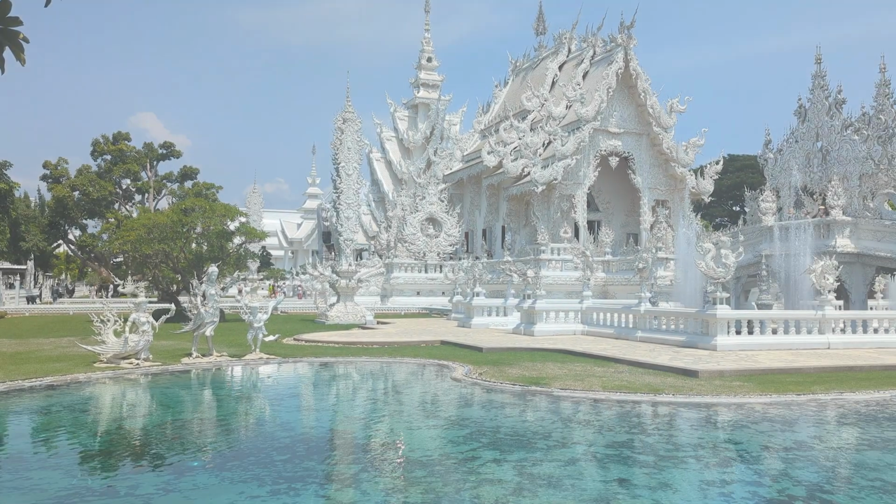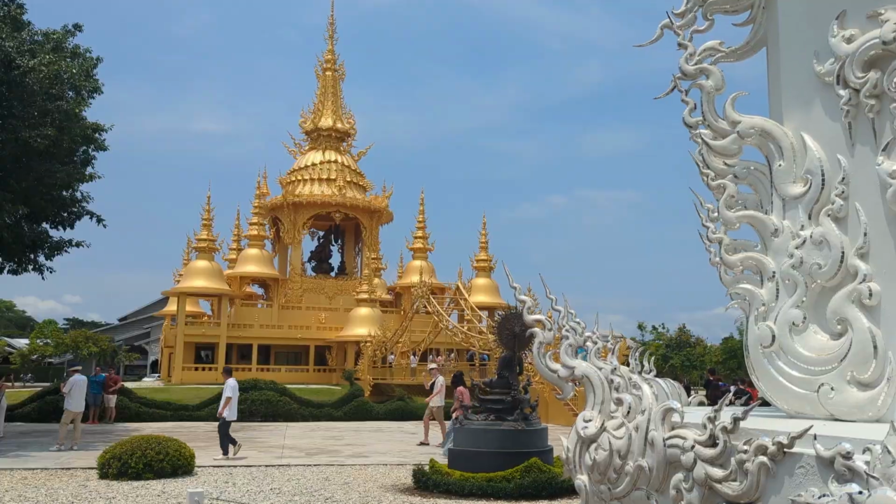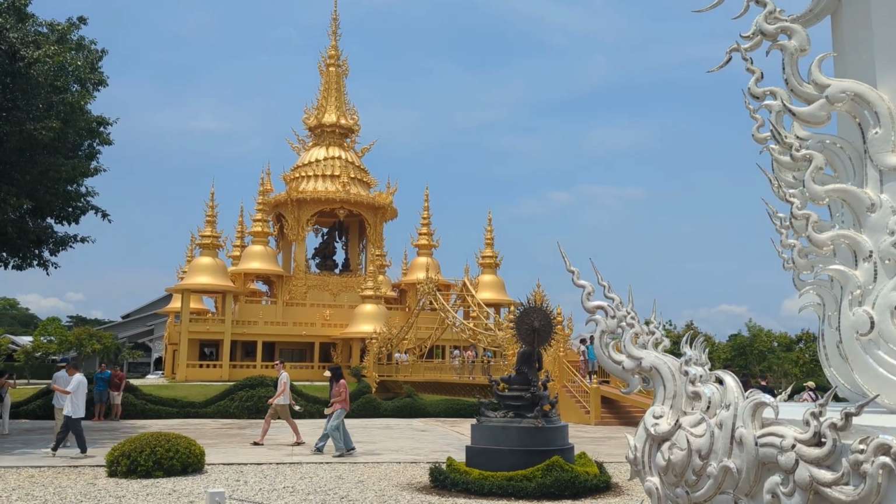Let me teleport you back to our Chiang Mai day trip adventure. These are extravagant contemporary art pieces. They are nothing short of absolutely beautiful and so detailed.